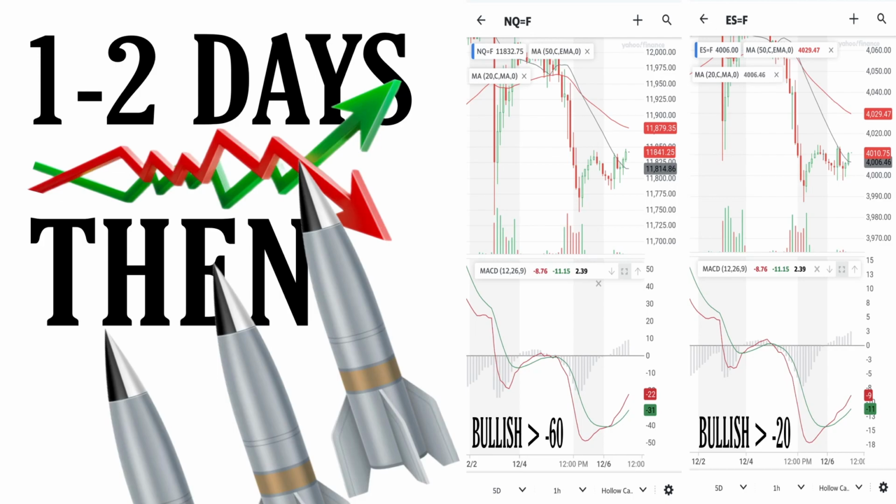Okay, so that's all I've got, guys. Good luck trading today. Just expect some chop. Kind of choppy, but that's the market gaining strength again on the MACD. It's just trying to gain strength to explode again. That's all it's doing.